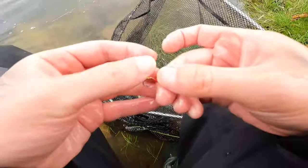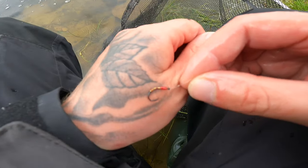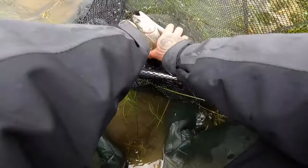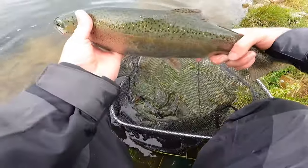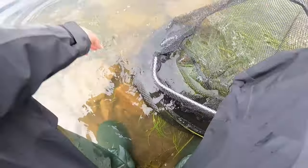Now, lads, if anyone's fishing here with a red buzzer, tiny red buzzer, you left it in a fish, but you're not getting the fly back. Oh, there you go, buddy. Off he goes.